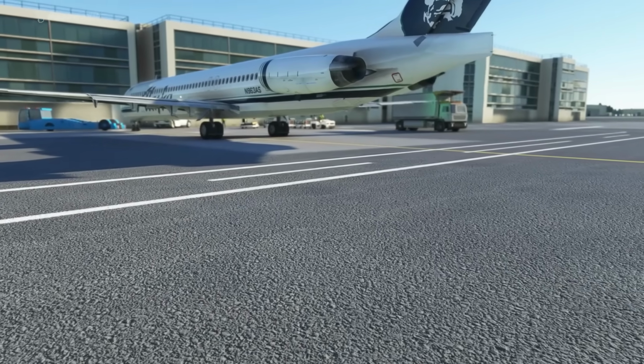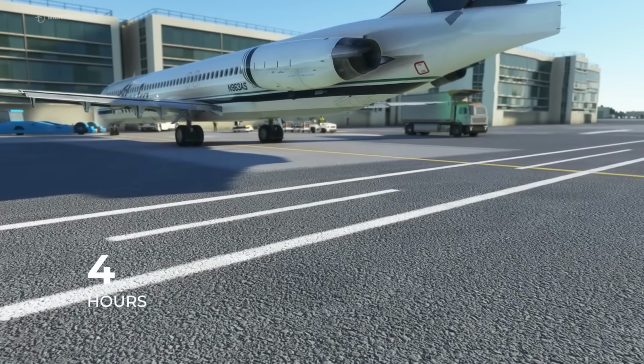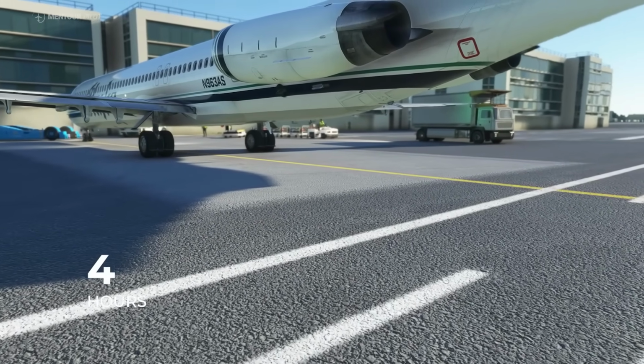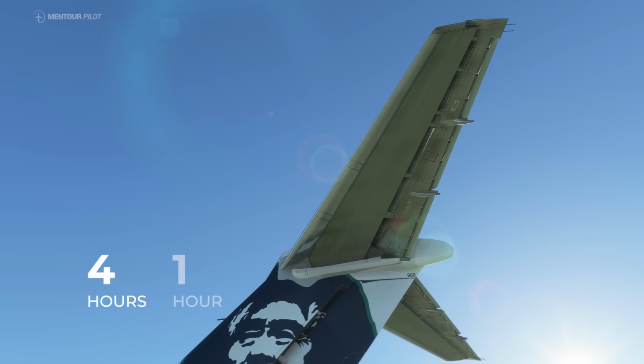This was supposed to take about 4 hours to do every time, but when the line engineer, who was the last one to deal with the accident aircraft, was asked how he would do that procedure, he said that it would take him about 1 hour to do it, and he couldn't account for each of the individual steps.